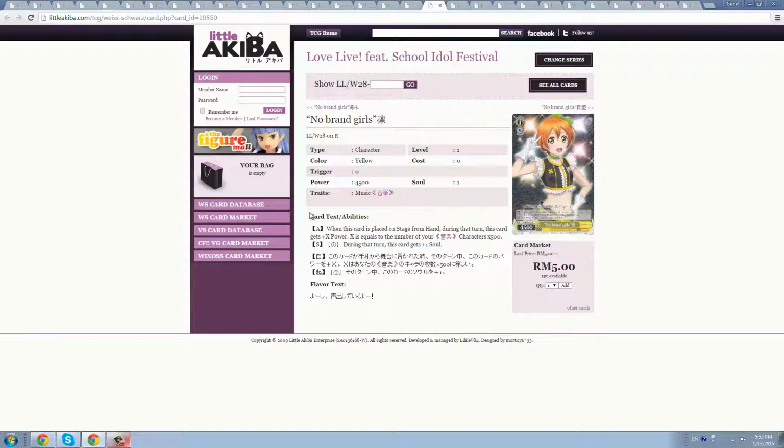So this Rin is not a bad attacker as well. If you're going to run this Rin, you could run 1 or 2, and can't go wrong with that in my opinion. She also has an okay startup. You can pay 1 to give this card +1 soul. Not to be underestimated, because sometimes you just can't pay out a climax deep in your stock.